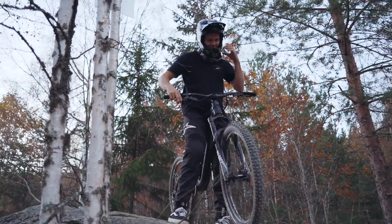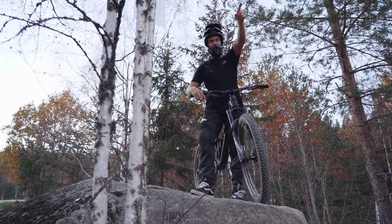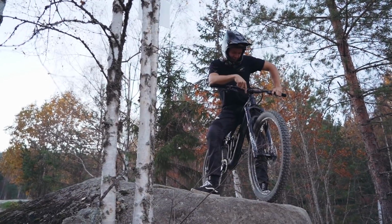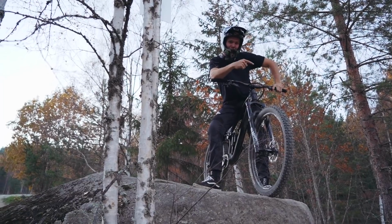I'm gonna see the difference, because I filmed these berms earlier on my downhill bike, so I'm gonna see the difference in how easy it is to slash a berm with this one compared to my downhill bike.